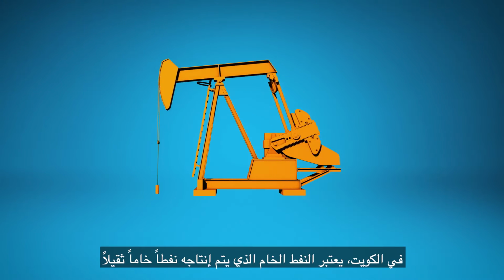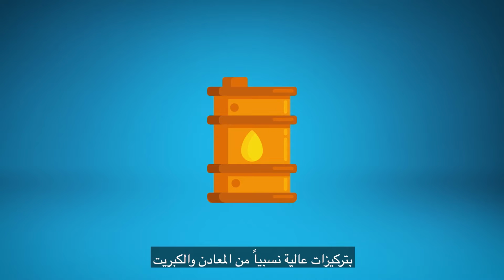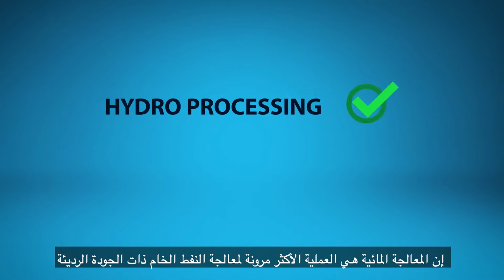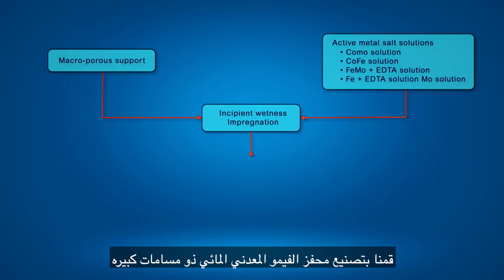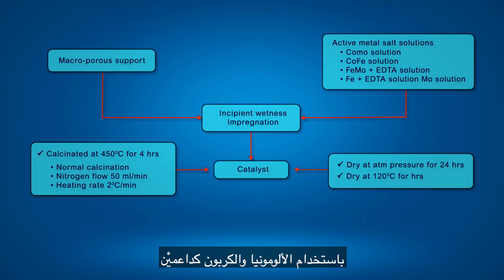In Kuwait, the crude oil produced is considered a heavy crude oil with relatively high concentrations of metals and sulfur, thus making it difficult for refineries to process. Therefore, hydroprocessing is the most flexible process to treat poor quality feed and produce selective yield of product if the catalyst is designed adequately. At KISR, we have synthesized a large pore hydrodemetallization FeMo catalyst using alumina and carbon as support.